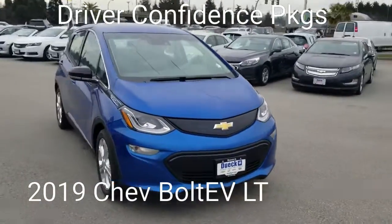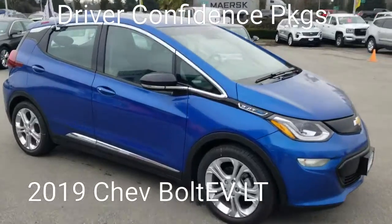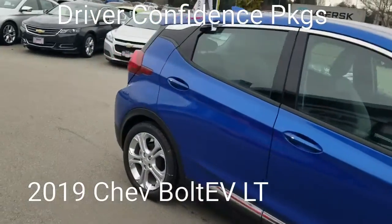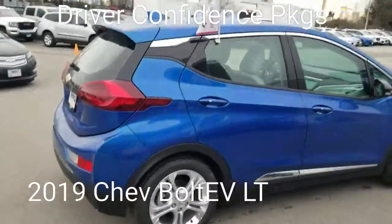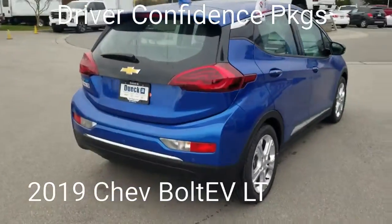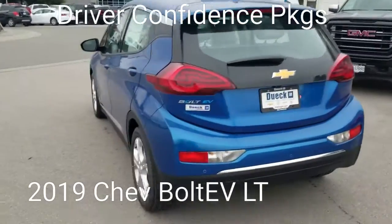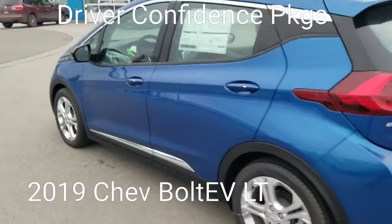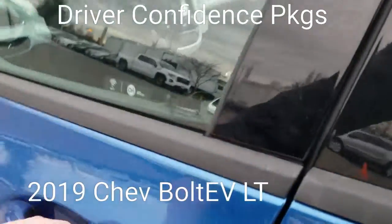12100 Featherstone Way, here with the 2019 Chevy Bolt LT. It's got the Driver Confidence 1 and 2 package on it, so all the driver safety features available on this car. Rear cross traffic alert, side blind zone monitoring, rear park assist, collision alert, lane assist, low speed automatic braking, side blind zone alert, got it all.